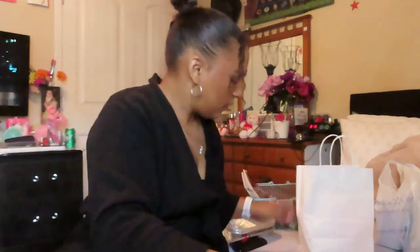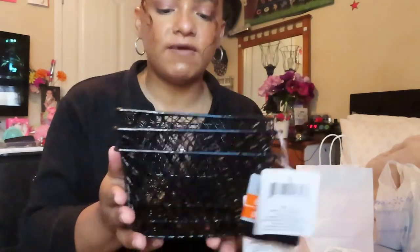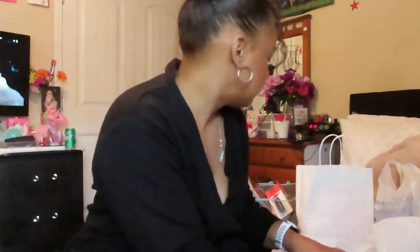So that was what else I found. And then I picked up these three little baskets that I could find that were left. I was looking for the white ones, but I grabbed these black ones that they had to use. I feel like these are cute if you're trying to decorate and organize your kitchen, because I don't know why, but wire just reminds me of the kitchen for some reason.